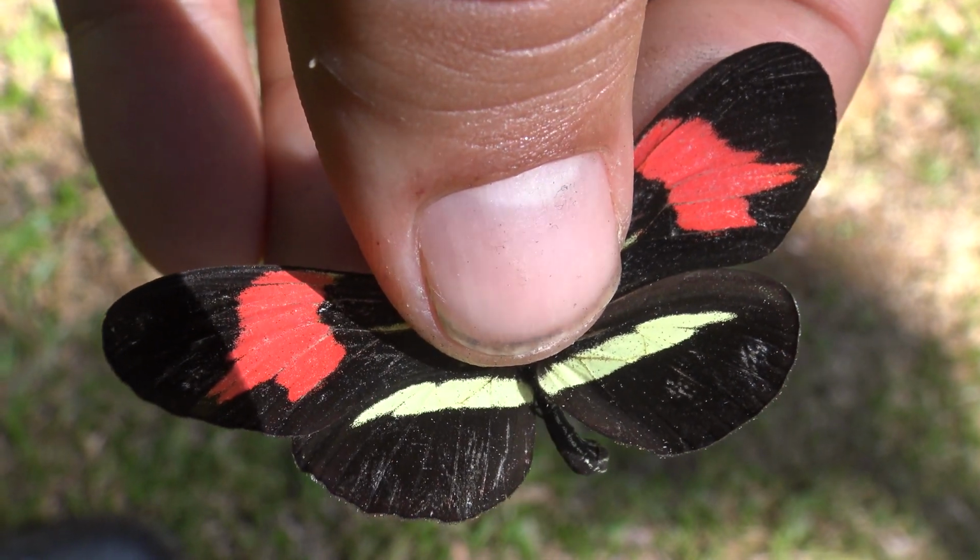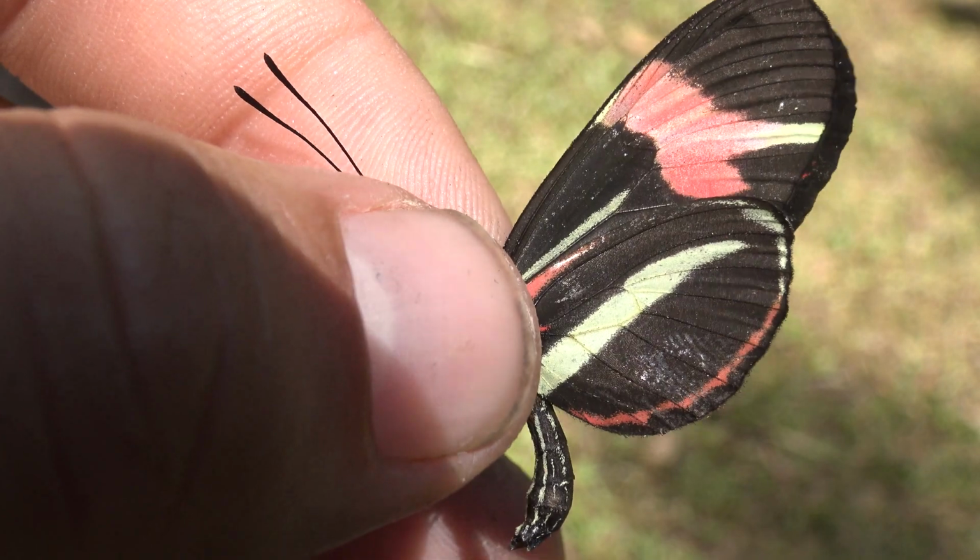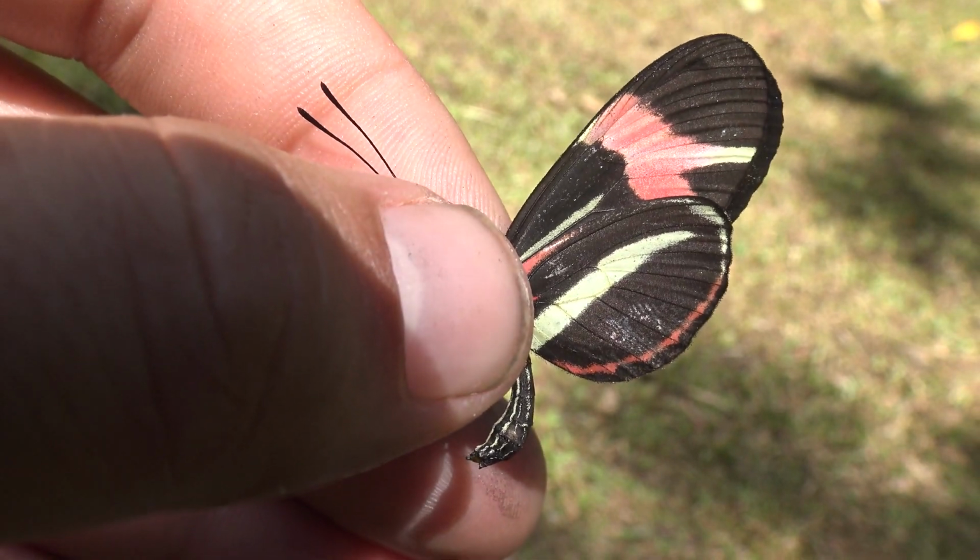This is why we go to the mountains, people, to see unique species like this one. To be honest though, I have no idea how to pronounce basquei. Anyway.